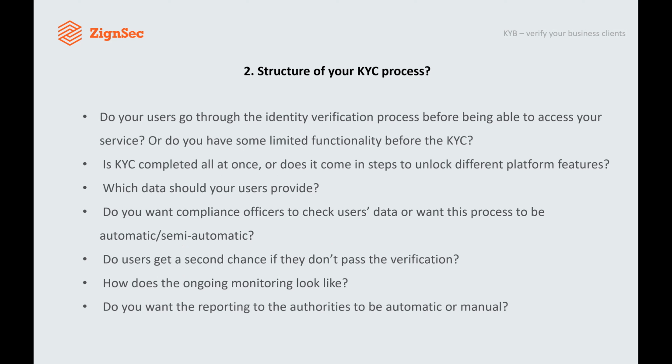Now, the second checklist is structuring of your KYC process. So after you have determined your goals for implementing a KYC software solution into your platform, it is time to decide on the features and the flow of your KYC process. And structuring your KYC process will really lead to understanding the onboarding of your users, data management, and lastly, it will help you to look for reporting purposes.